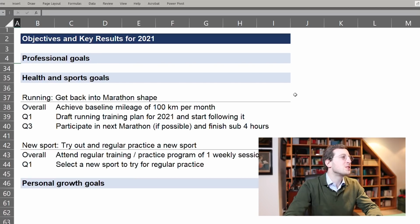Next area of goals is my health and sports related goals. And my first objective here is to get back into marathon shape. So I ran my first marathon in 2018 and then my second one in 2019. Initially I wanted to do one every year, and I was already signed up for a marathon in 2020, but then of course it got cancelled due to the current situation.